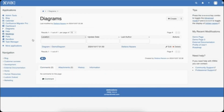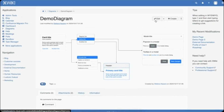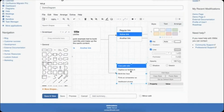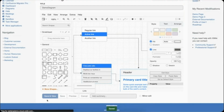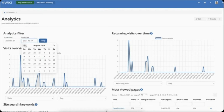Aside from meetings, we also see that a common need is creating diagrams. So you can create diagrams for multiple use cases, such as a visual representation of a process, or mock-ups for a client, or any sort of flow of steps that need to take place, organizational charts, and so on.